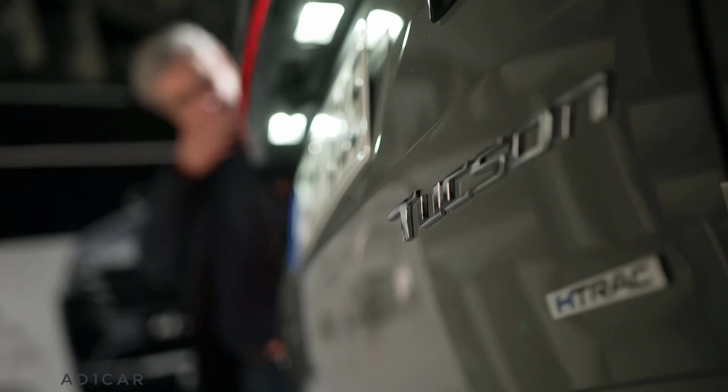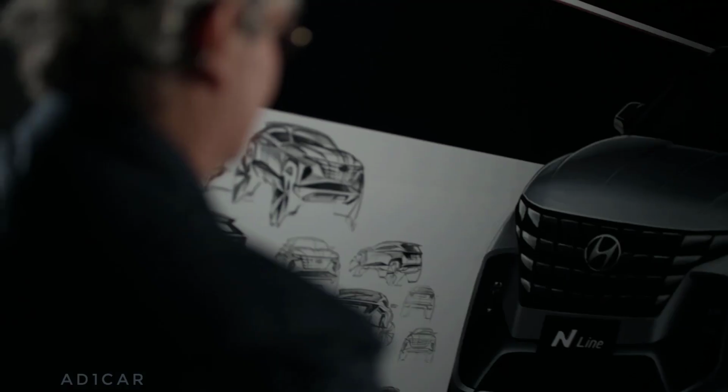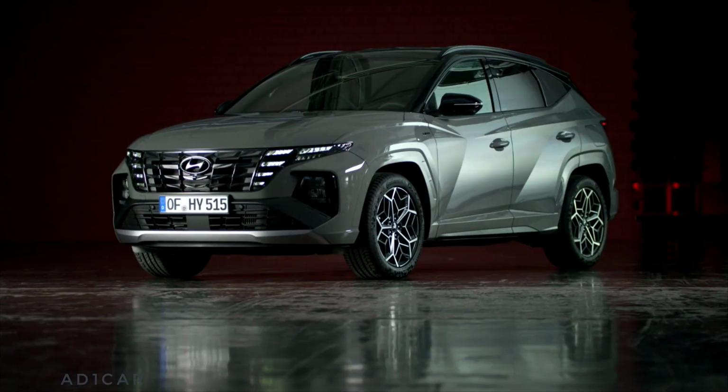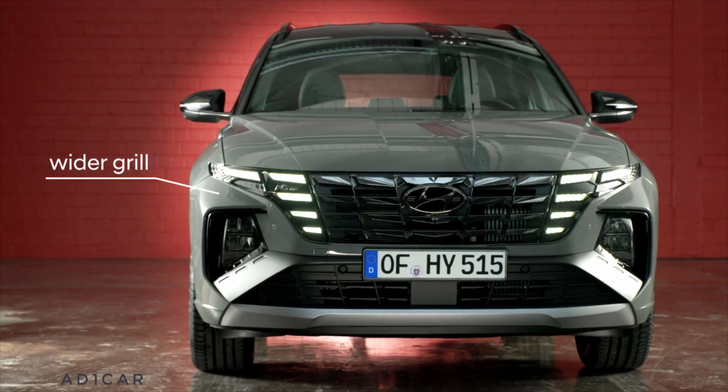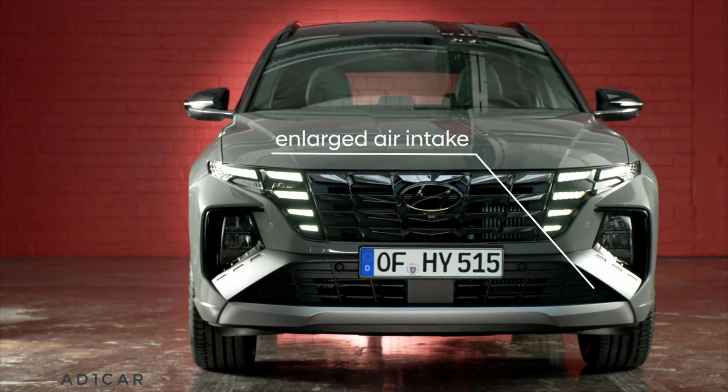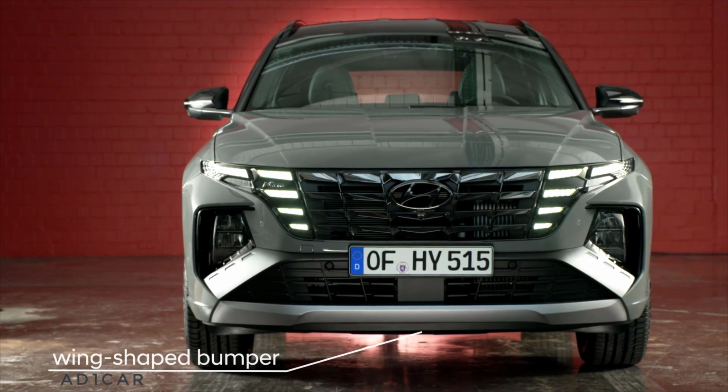Tucson was almost born as an N-line. While we were designing the base car, before even thinking about the sporty version, we all noticed that it had naturally become so sporty that we had to calm the game. And while doing this, we already had the elements to spice it up for the N-line version. So we simply made it more stable, improved the stance of the vehicle by playing with the horizontal elements, and also by pushing the elements as far out as possible to really emphasize the stance of the vehicle.